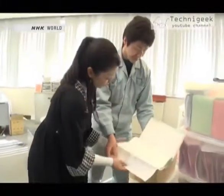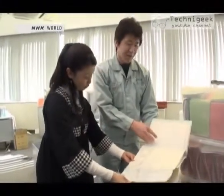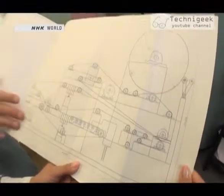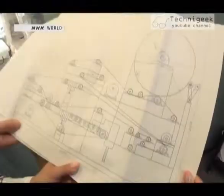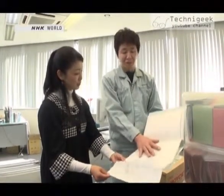Nozawa initially contacted a company that designs paper-making machines. But the blueprint they came up with was for a machine 20 meters long. Nozawa couldn't see a future for such a large machine. For a time, he gave up on the project.